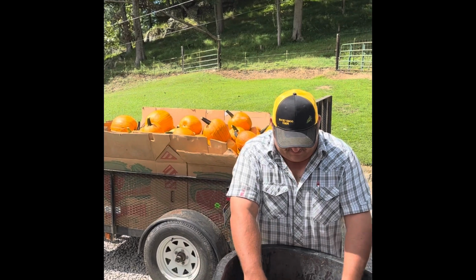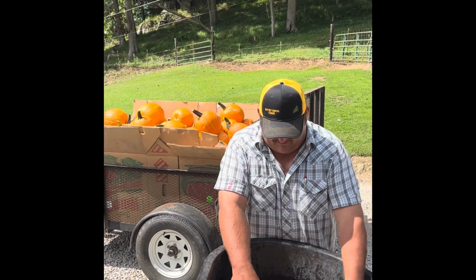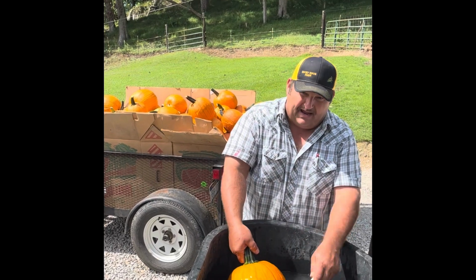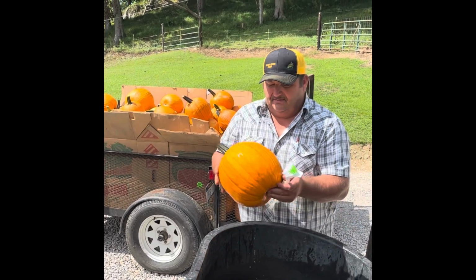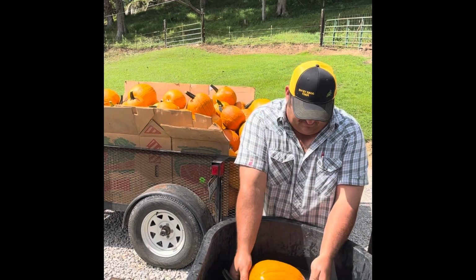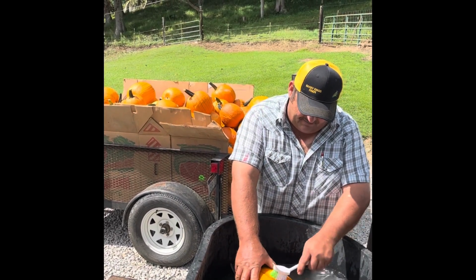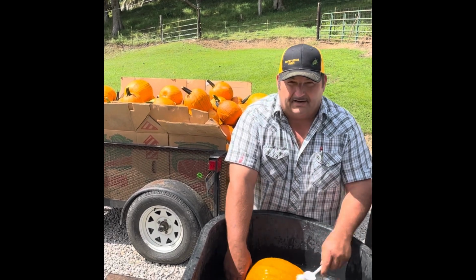So we're starting to process our pumpkins. It's the 31st day of August, and we're a little bit early, but we do give them a bleach bath. That helps them to last a little bit longer. I get tickled though. A lot of people talk about their pumpkins being volunteers and they come up and do good, but it just doesn't work that way.